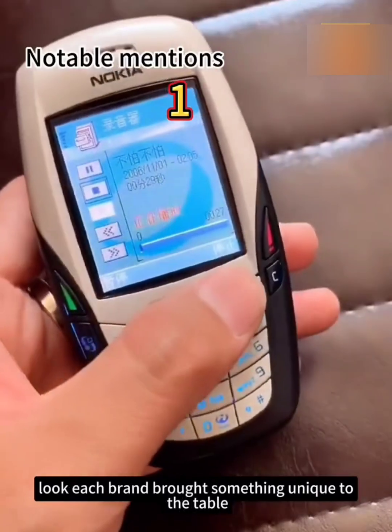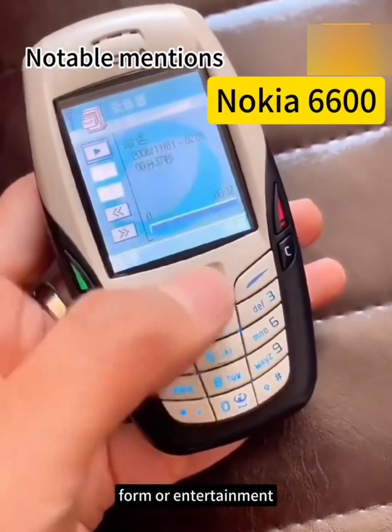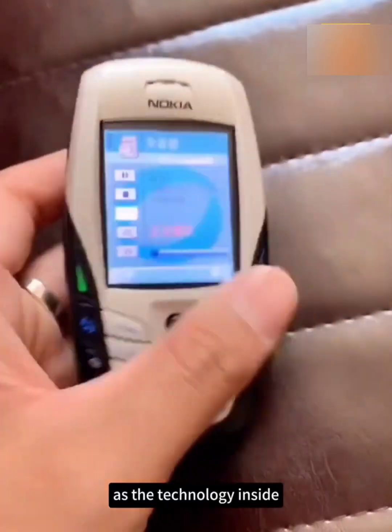Each brand brought something unique to the table, focusing on distinct elements, whether it was function, form, or entertainment. It was an era when design was as important as the technology inside.